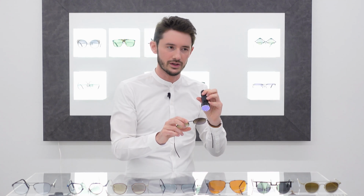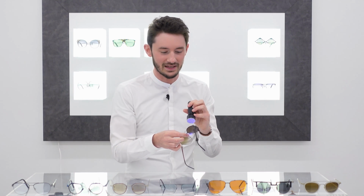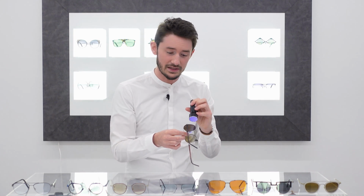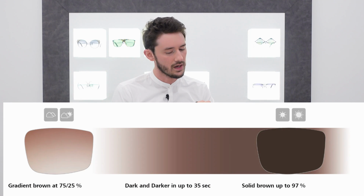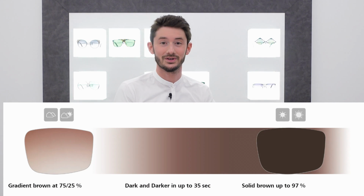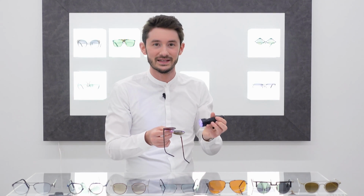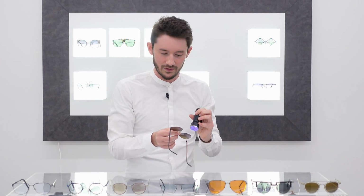And they're always going to adjust to be the exact level of tint that you need for the conditions. To me, that's just amazing. It means that you can take out one pair of sunglasses, no matter what the weather, and you know that you're going to be suited for those conditions with your sunglasses on. And if you need to go inside somewhere, you can still see just fine. If the sun goes away completely, you can still see just fine.